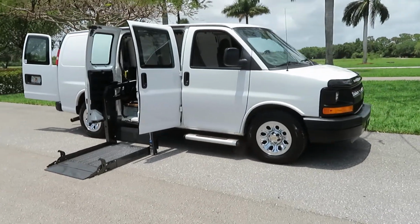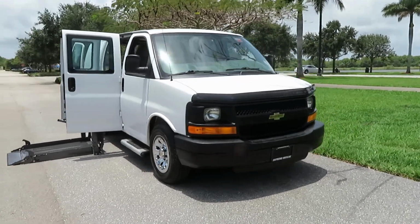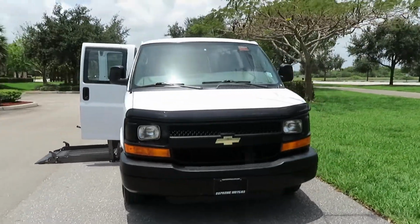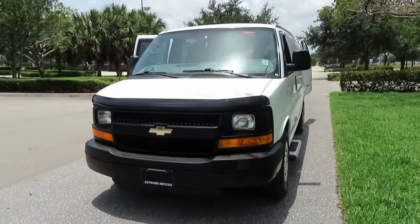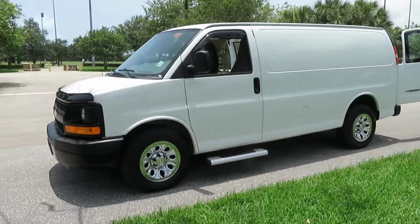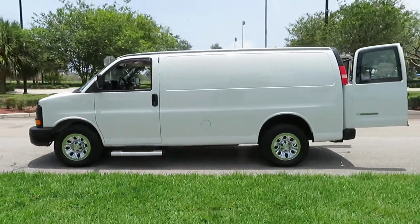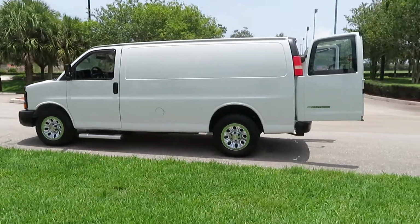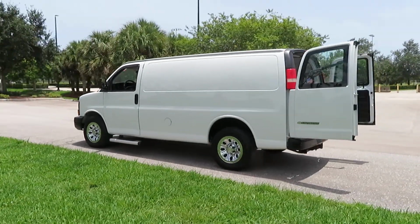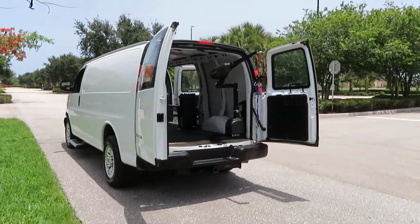Beautiful condition, rust-free, clean all the way around. Very rare setup, probably the only one in existence. Gorgeous condition all the way around. 2013, 86,000 original miles. The wheelchair lift is like brand new. The rear springs have been beefed up to handle the extra load in the back. It is a 1500. Does have a tow package. The van is like new.